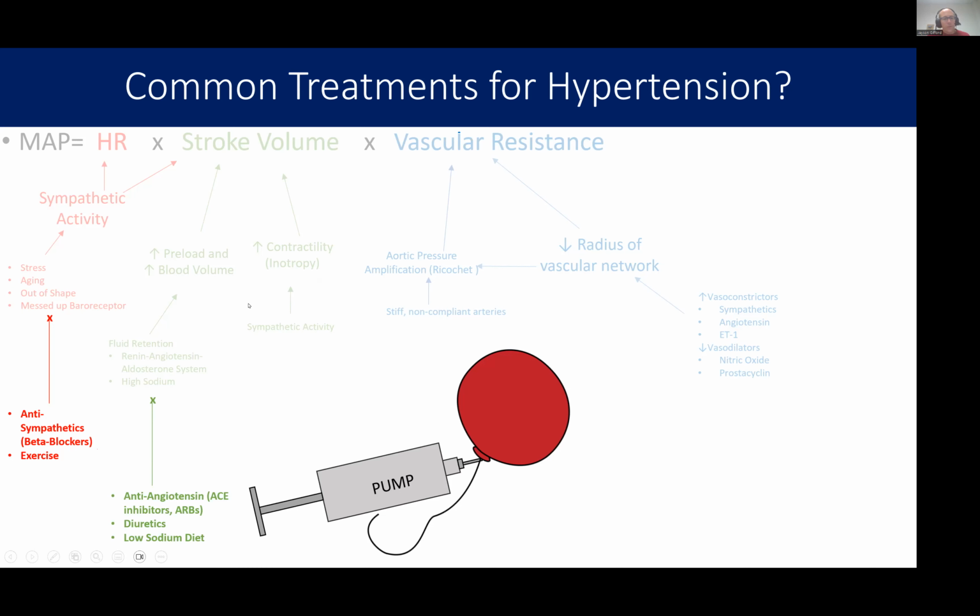Now, what about stroke volume? What's going to hit these? A lot of these will influence the blood volume and the fluid retention. So you have a lot of them working on the renin-angiotensin-aldosterone system, commonly targeting angiotensin, either targeting angiotensin converting enzyme with an inhibitor of that enzyme, or an angiotensin receptor blocker, an ARB. These are some of the most commonly prescribed hypertension medications.